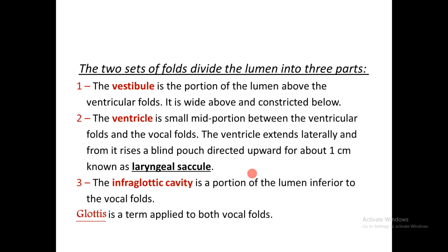The two sets of folds divide the lumen of the larynx into three parts. The first part is the vestibule. The vestibule is the portion of the lumen above the ventricular folds. It is wide above and constricted below.